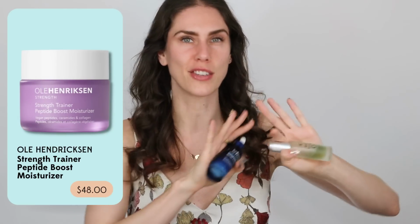I do have a Versed eye balm that I was using as kind of like a retinoid for slugging, but I just wasn't enjoying it during the summer. And along with my Ole Henriksen moisturizer, I just decided to stop with the occlusives. Now, I could use this under my Ole Henriksen moisturizer, and I have enjoyed doing that with some products, such as this one that has seaweed. Amazing. I've enjoyed that very much.